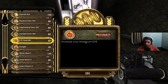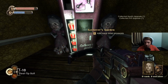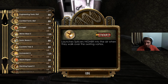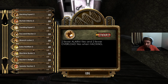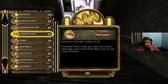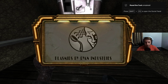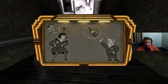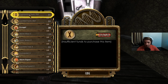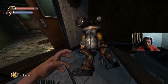Let's see, we'll do a health upgrade, Eve upgrade, insect swarm 3. Which insect swarm do I have now? 2? Oh yeah. Throw objects at foes, you can even catch grenades and throw. Okay. Now I just need to find one of those gene swapping things, and I should be good.